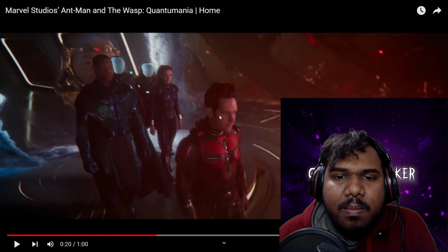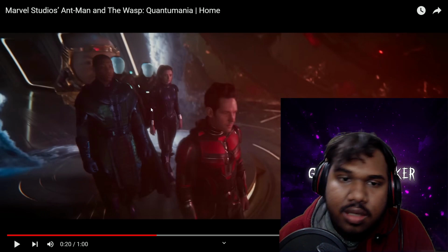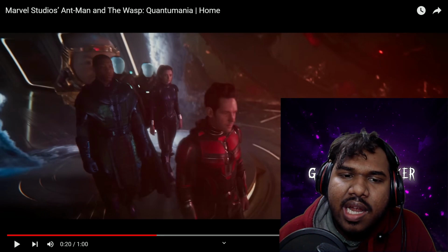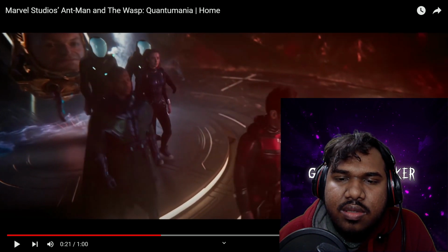So by the time Scott decides to take on the main mission, it seems Cassie's already in her Stinger garb. Which, okay, her hands are exposed. Is that okay? That's the thing with all the Ant-Man suits.